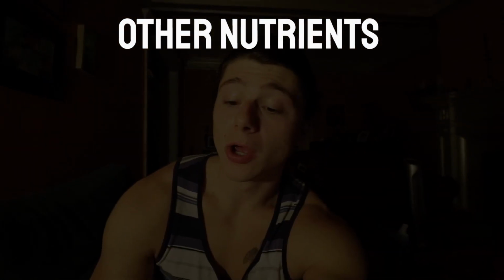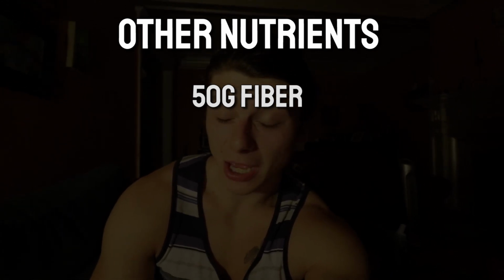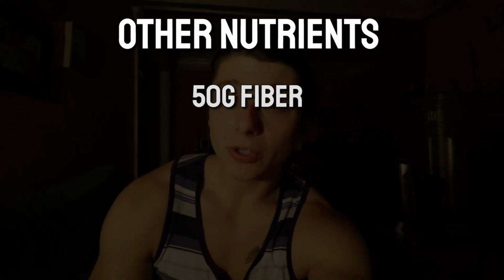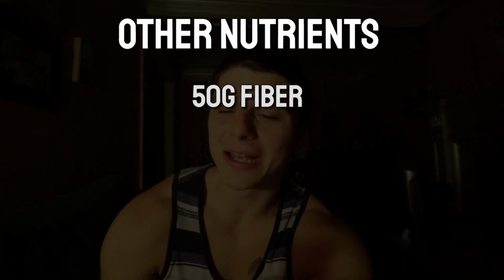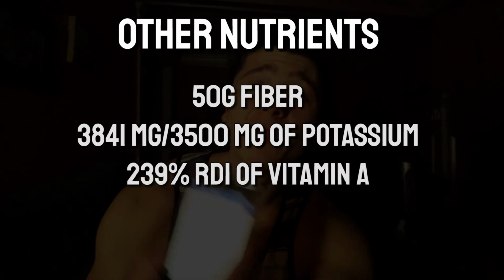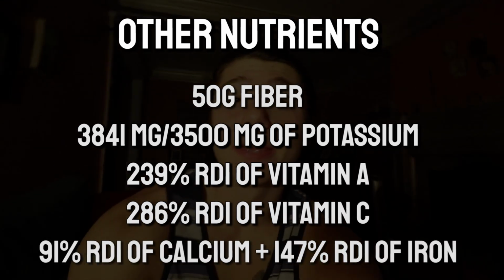Also, if we go through my other nutrients, which are important, only 50 grams of fiber. I know I'm saying only there because most people should get like 40 grams a day, I think it is. But for a vegan bodybuilder that's eating this many calories, that's pretty low. So I hope you guys took some of these ideas and you're going to utilize them so you don't eat too much fiber anymore. Had more than enough potassium, about triple the amount of vitamin A and vitamin C that I need, and my calcium and iron needs were met pretty easily.